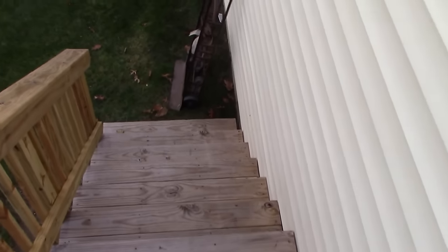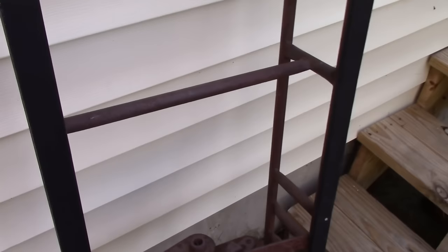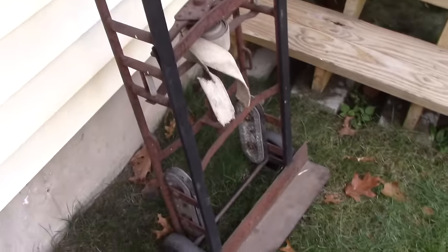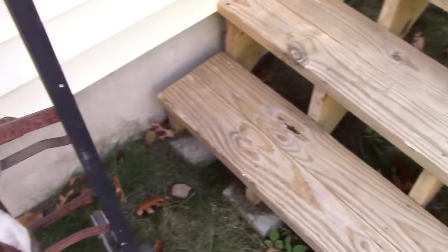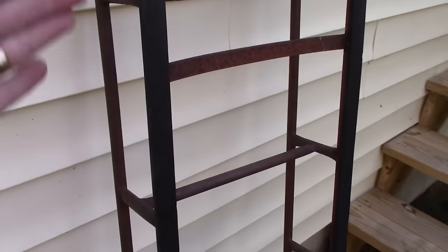And what else? We have our dolly down here, and this thing is ancient. This is actually my father-in-law's dolly that I've borrowed for, I think, over 10 years now. So this is probably what I'll use to move the games up and down. I thought that I might be able to just lay it on the treads themselves, since this is just a smooth surface in the back.